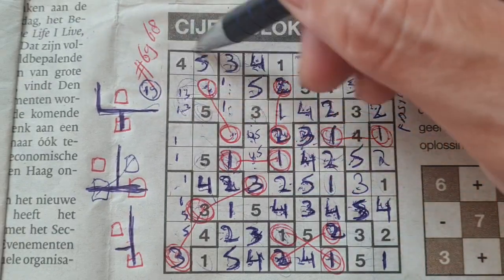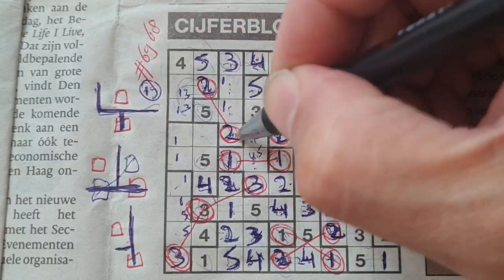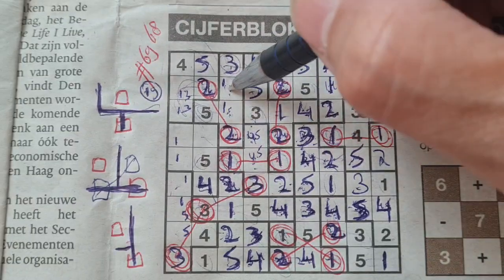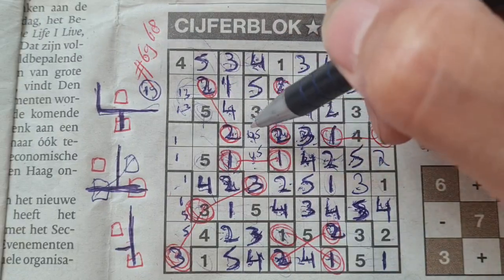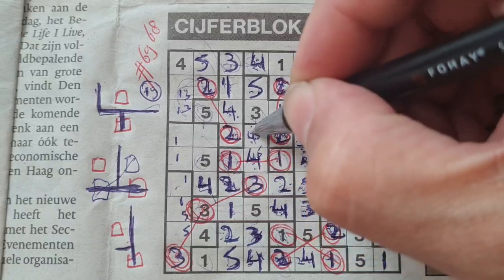1 digit left in this area for number 2, and this box is connected with that box, so it should also be a 2. 2 numbers left in this area for numbers 1 and 4. We have a 4 there, no 4 there. 4 should be here and a 1 goes there. Now we have a 4 there, so this box can't be 4 anymore. That box should be a 4 and this box should be a 5.